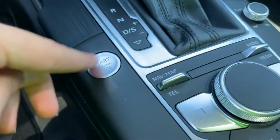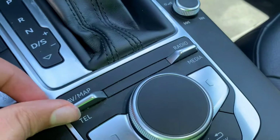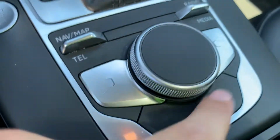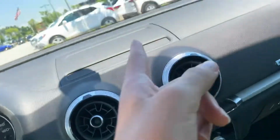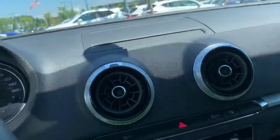You got your start button. All you have to do is just push the brake, press the button, and we'll start the vehicle. Got navigation, map, radio, telephone, menu, back. And this is the controller for your console right here, which, like I said, when you start the vehicle, it will automatically go up. Right now, it's down at the moment.